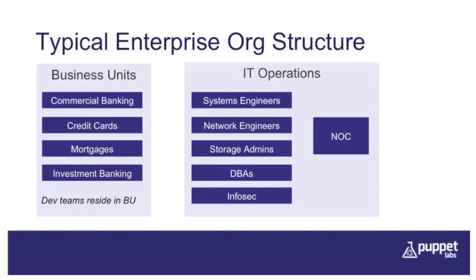So silos exist for a reason, and they do serve a purpose, but they also tend to hinder communication and collaboration. But since they're not going away anytime soon, how do we work around these existing silos? I'm going to show you the 3 common patterns we see that work really well for DevOps.